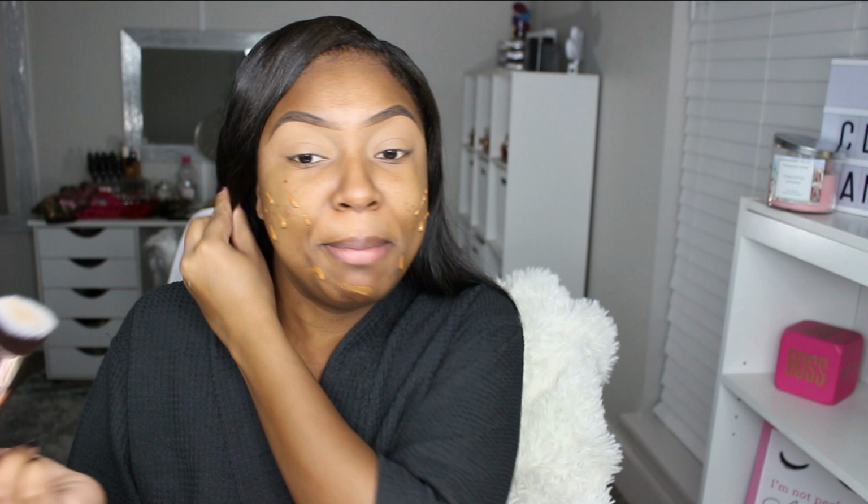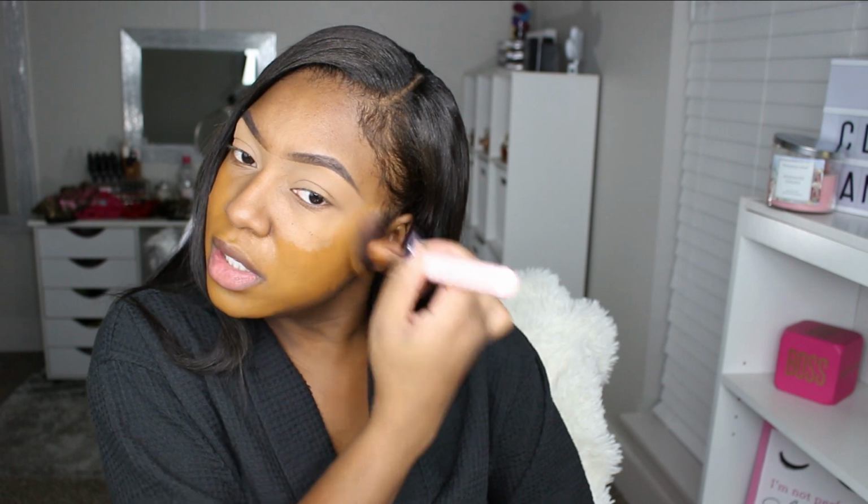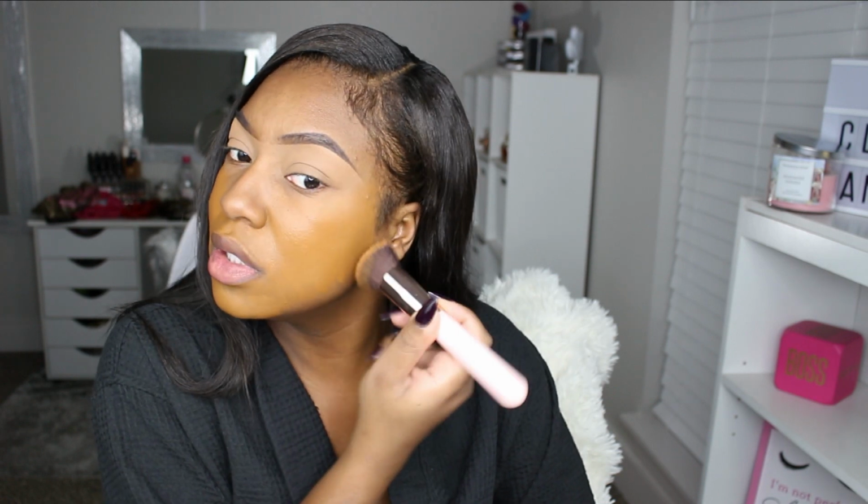Back again with my deep polish brush, honey, because it's lit and it just gives what it's supposed to give, okay? Y'all look at that bump on my face. Oh my God, it's so ugly. I am flinging foundation everywhere. See, this is why I don't rush. This is exactly why.